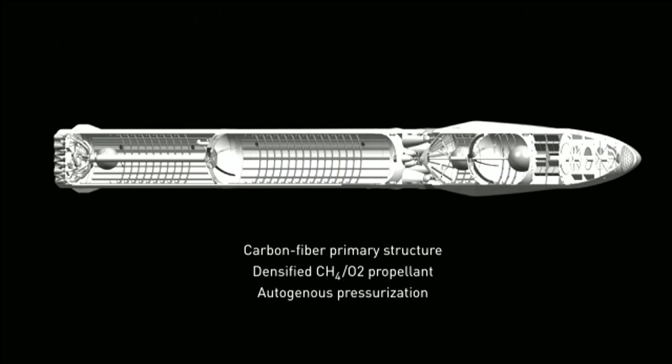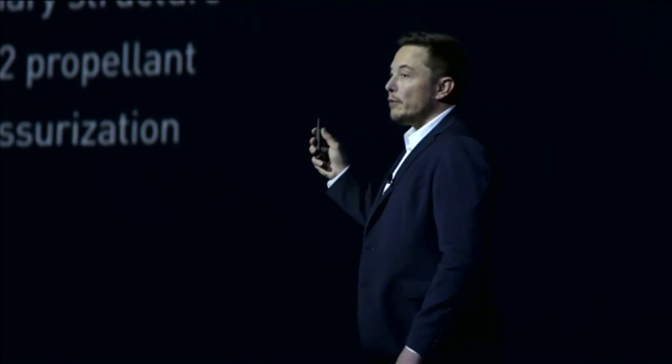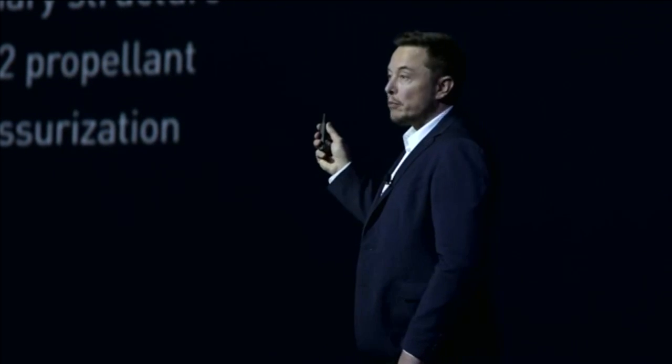And it's only recently that we think the carbon fiber technology has gotten to the point where we can actually do this without having to create a metal liner or other liner on the inside of the tanks, which would add mass and complexity. So it's particularly tricky for the hot gaseous oxygen pressurization.